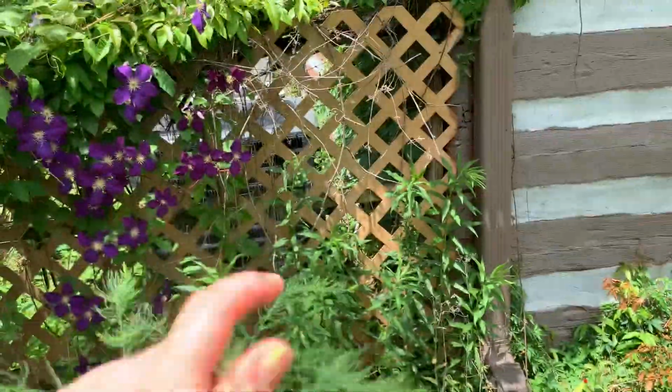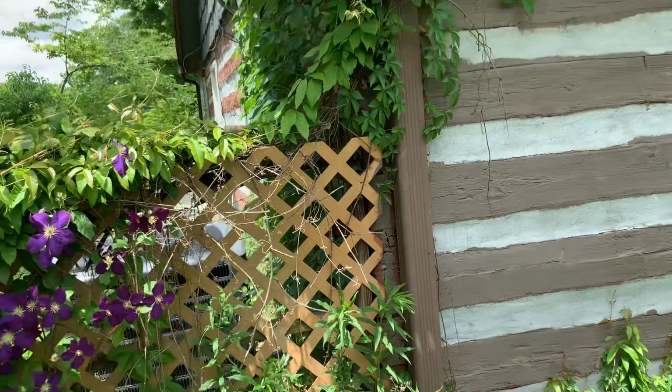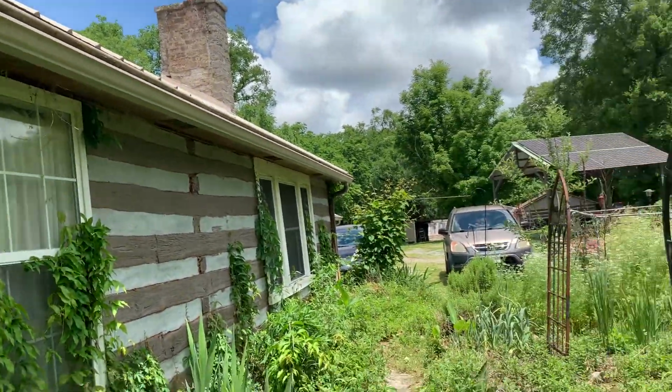Asparagus. This is the awning of the cage of asparagus. Yeah, I probably shouldn't let the crossvine grow into the roof. Oh well. Alright.